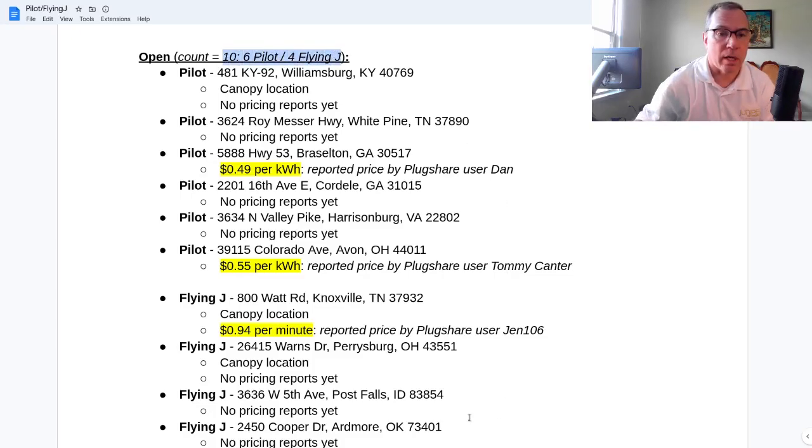It was also thought that their signature location in the city where their headquarters resides, which is Knoxville, Tennessee, was going to be probably the only one with these really nice expensive canopies. But since then, that's been proven wrong also, as additional locations that were sleeper locations we were unaware of are now getting reported with canopies already installed.